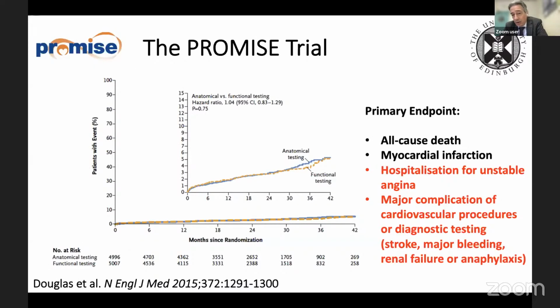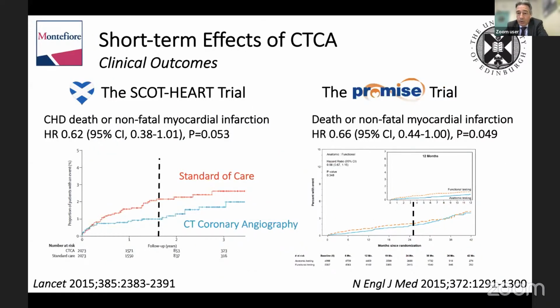Going back to the PROMISE trial, people often say to me, well, SCOT-HEART was positive, PROMISE was neutral. And of course, for its primary endpoint, it was. But if you look at the primary endpoint of PROMISE, you'll see that it had quite a lot of extra things. We had coronary heart disease death and non-fatal MI, whereas PROMISE had all-cause death, myocardial infarction, hospitalization for unstable angina, major complications of procedures and diagnostic testing. And I think the latter really hindered any ability to distinguish between the two because there's a lot of noise generated in that.